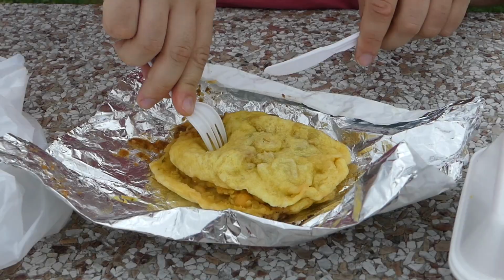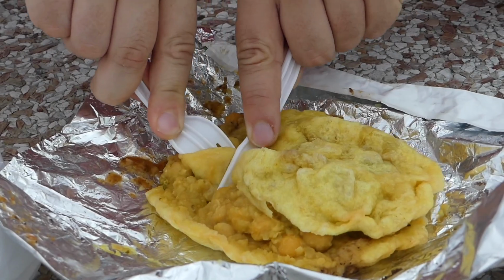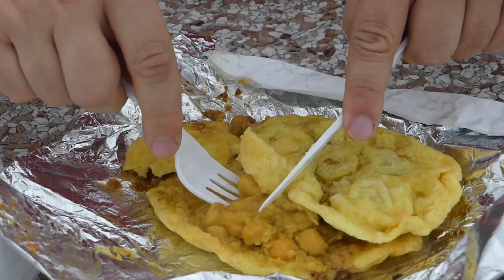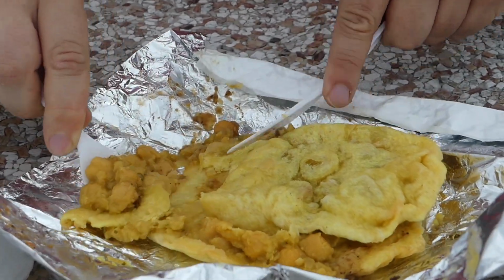There are some wasps in the area. We have spotted them around, so we're gonna take our time here. We're not gonna open everything up and open the floodgates to them. I don't know the etiquette of eating this dish, but I think you're just gonna cut it. Get a whole bunch of that chickpea in there. Oh, look at that. Yes. I'm gonna put that on this part right there.